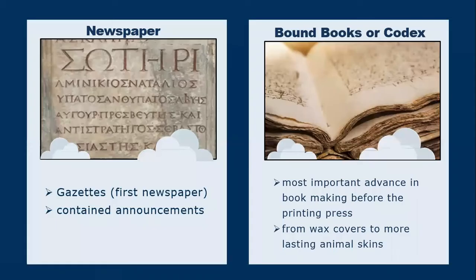Number one is the newspaper. The first newspaper is called the Gazettes. It contained announcements for the people of the Roman Empire. So these newspapers were placed all over the city where people can see certain announcements by the government, changes in laws, or whatever they have to announce.